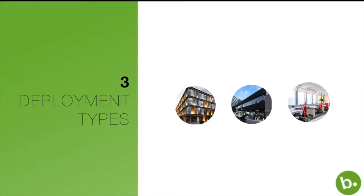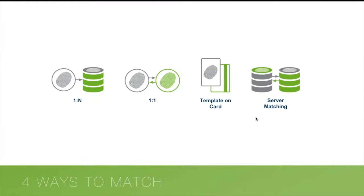Okay, so I'm going to move into some deployment types here. As you start looking at biometric identities, it's important to understand that for every use case, there's no cookie cutter solution. You have to understand and really dive into network requirements, how companies want to store biometric data, how they want to match, and all of these different nuances will help you choose the right solution. So there's 4 different ways that biometrics are deployed in the field.